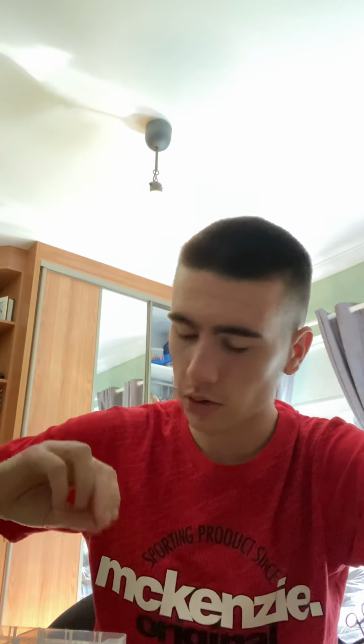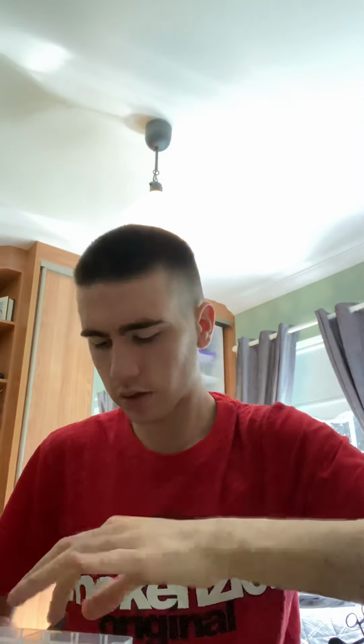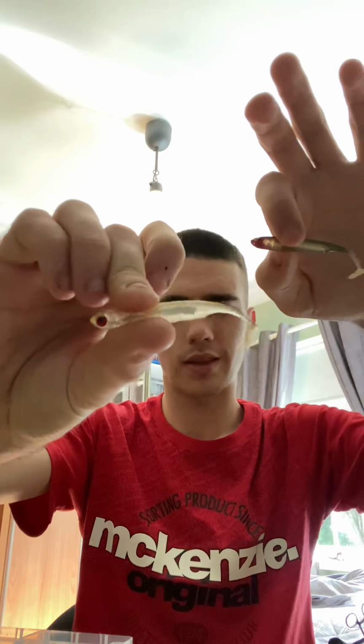Same colour patterns as I showed you earlier, so I'm not going to go through them again, just with a curly tail version. I have these Berkley small shads for the drop shot. I have a small shad tease for the drop shot. And then I have the two more shads. That's more unnatural colour, that's more natural colour. Then I had a fire tiger, which is obviously unnatural.